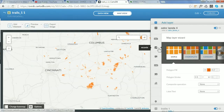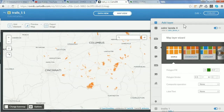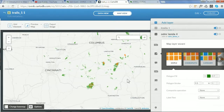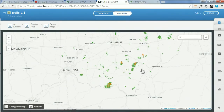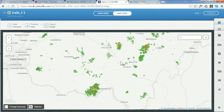Now with these, same kind of thing, we're going to change these. We'll make them green. And then the order in your little legend over here is the order at which they'll draw. So right now the lands are drawing over the trails. If you want to change that, you can drag this down underneath the trails. So now we have a basic map that has trails and parks, but doesn't really do anything else at this point.